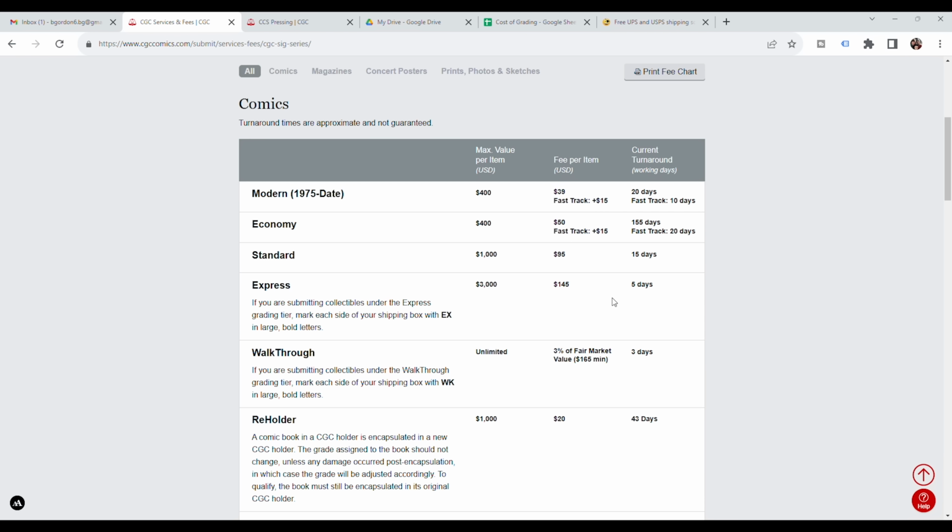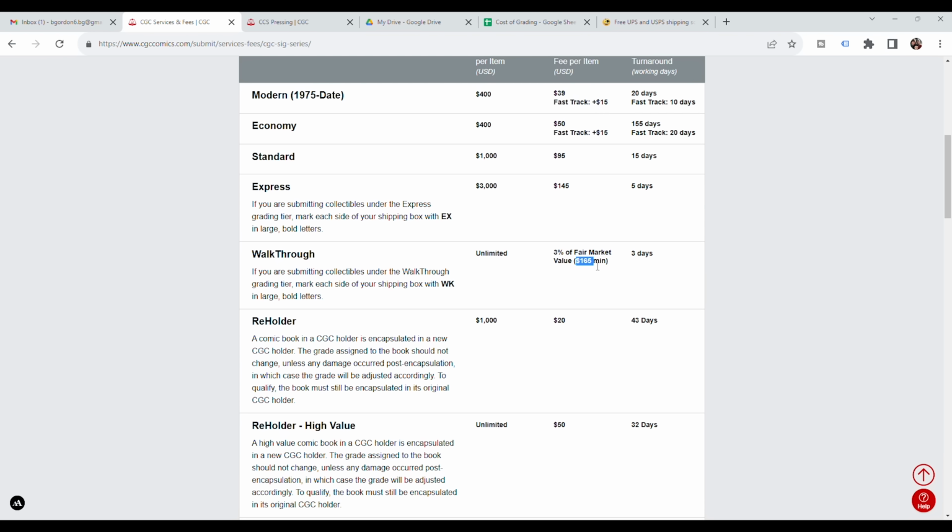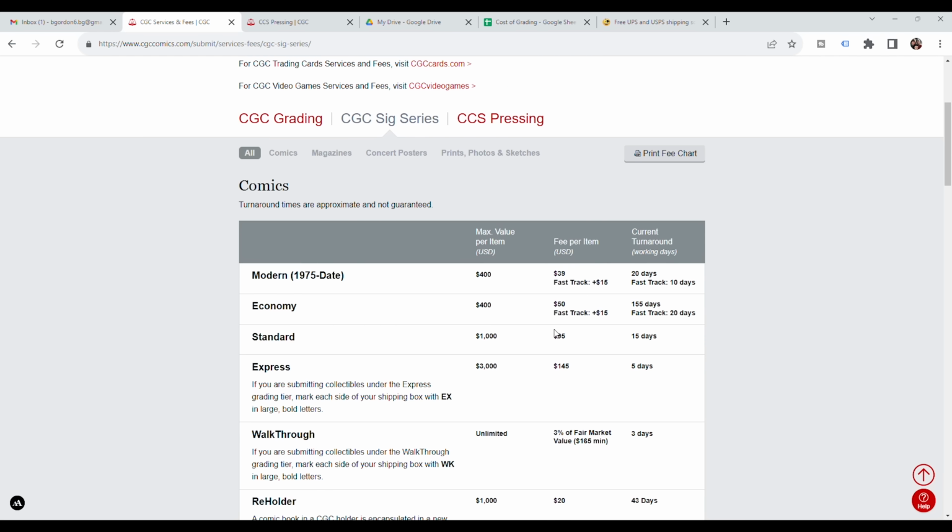And as you go up in value, the cost goes down. So it's actually only about 10% more to the grading fee for Express, and it's only $15 more maximum for the walkthrough. If it's a really high value book, adding a signature is actually not going to cost you anything because it's just going to be 3% of the fair market value.